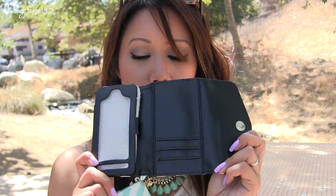Especially when you are going somewhere, you don't want to lug around a big purse. You kind of just want to put your ID and some money in here, and your phone in here. It's really great, and it has this little wristlet right here, which you can also detach if you don't like it. I also got it in this color, in the black and white chevron print.